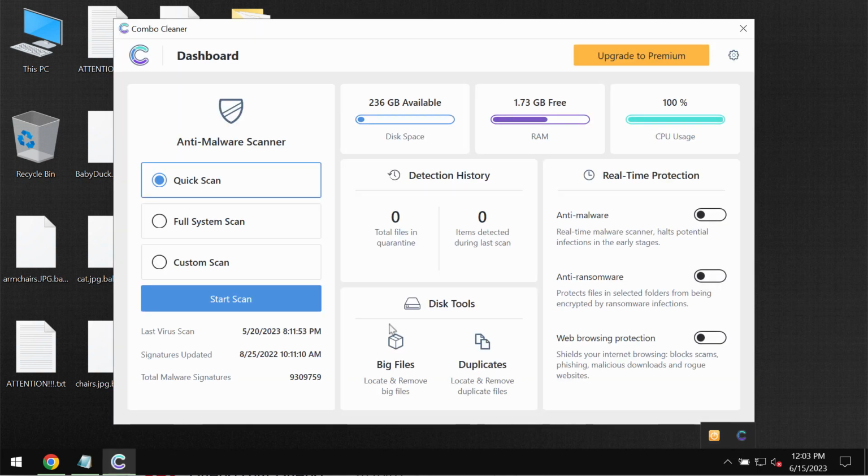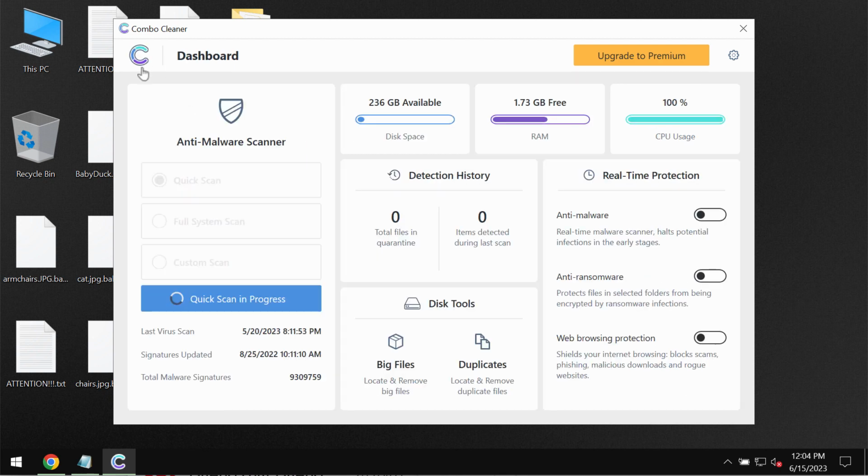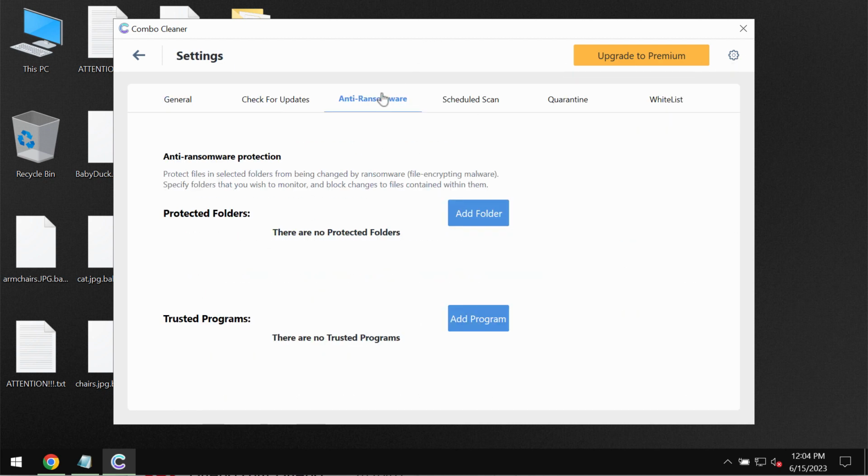Download the application, install it, and then click on the Start Scan button. So the software will be initially in the trial mode, so only the quick scan option is available, and then the scanning will begin. Please pay attention to the feature of Combo Cleaner called Anti-Ransomware.